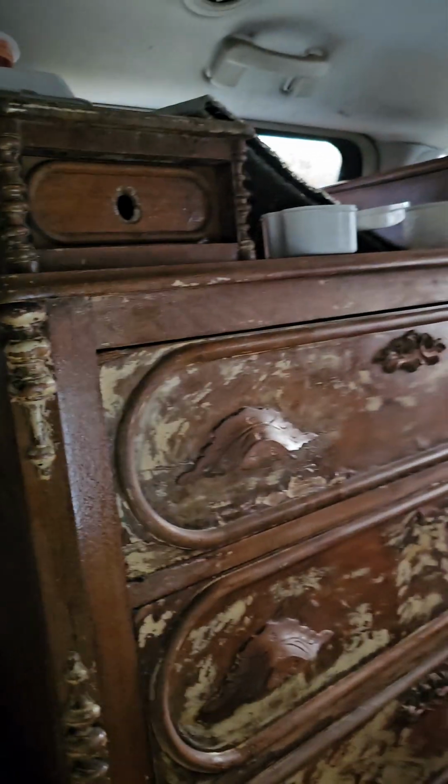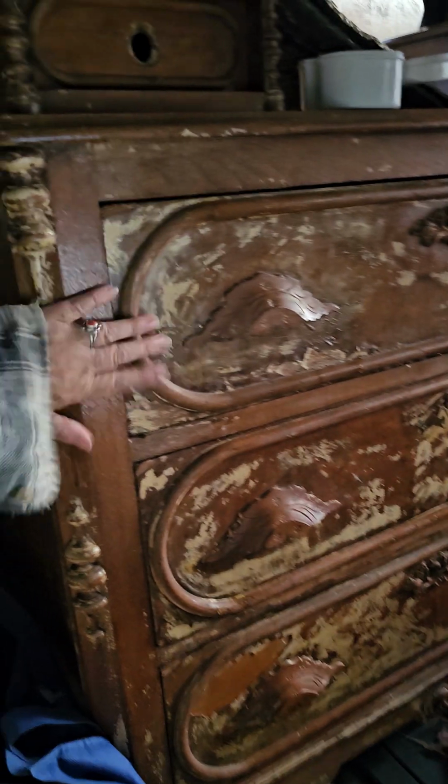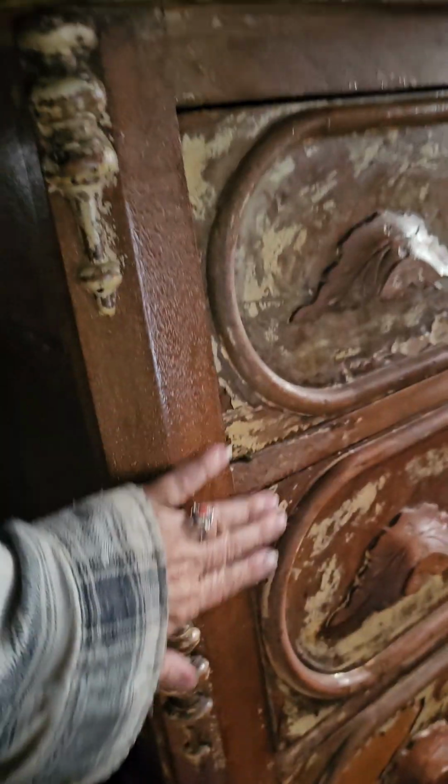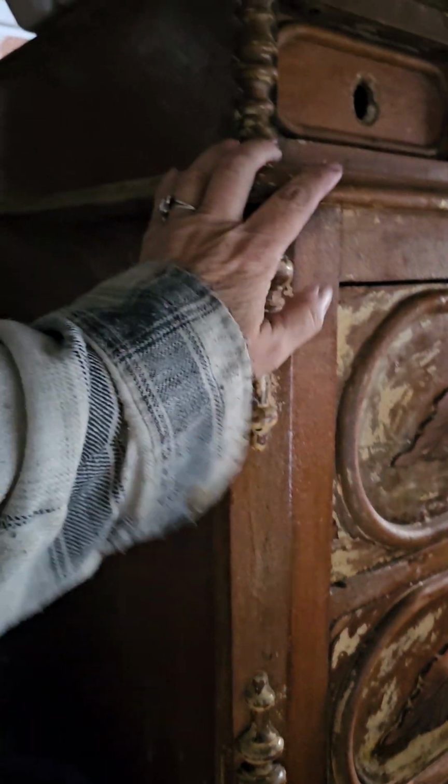But it's so pretty. I couldn't pass it up for $15, y'all. I could not pass this beauty up. It's going down to my booth. I don't know if I'm going to sell this piece. I might have to just keep it in the booth for now. And it's got the locks. Because they took the locks off here.